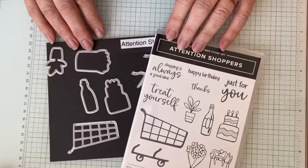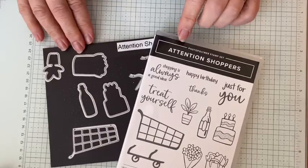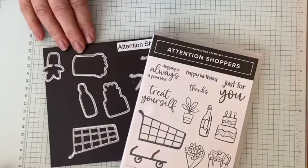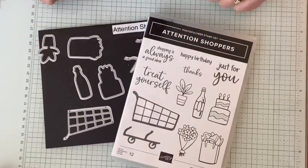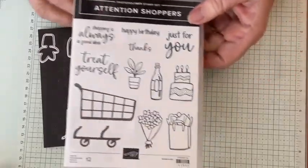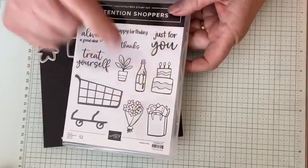All right, so here's the set we're going to be working with today. Attention Shoppers, it's called. And I don't know if any of you have ever shopped at Kmart, but do you remember Attention Kmart Shoppers? I think that's what it's kind of supposed to be about. So we've got a stamp set with a little shopping cart and things to put in our shopping cart.